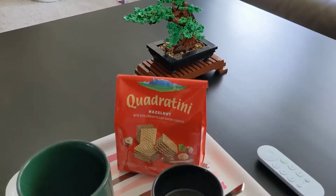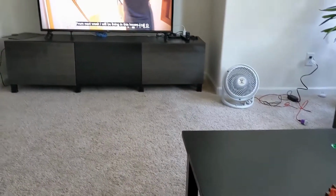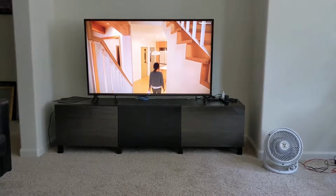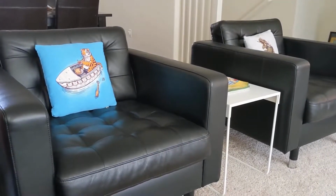And I decided to take a break because I was tired. My back was aching, so I decided to sit down and watch some Hami Mami vlog. And here is the clean living room.